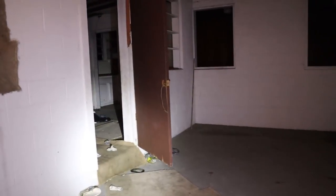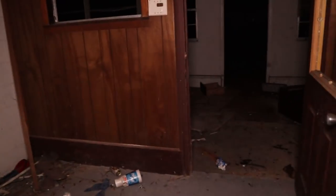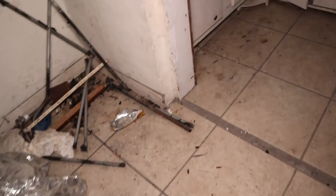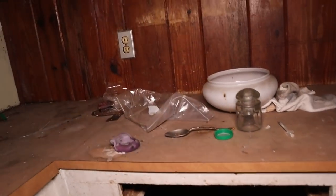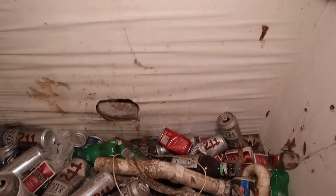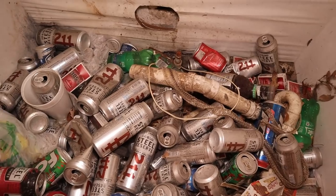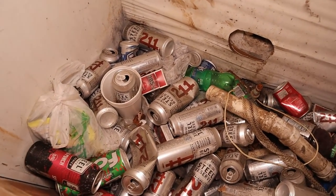Okay, I'm gonna go back to where I was. I'll tell you what, if anything, it's kind of a cool Urbex video. Oh, okay. Wow, look at this. This is where the sink used to sit. Whoever comes in here likes that Steel Reserve.